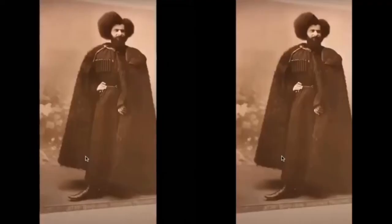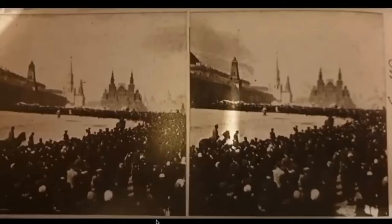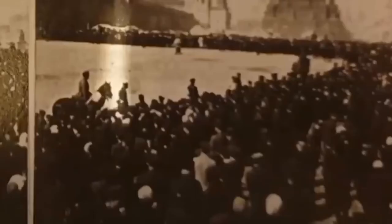And again, posing in front of a backdrop, and not sure what we see as being written down here. Very interesting shoes, and here a child in interesting garb, and a very packed scene here. At the same time, not seeming very free. Looks like there's guards all around here, keeping these people in check.